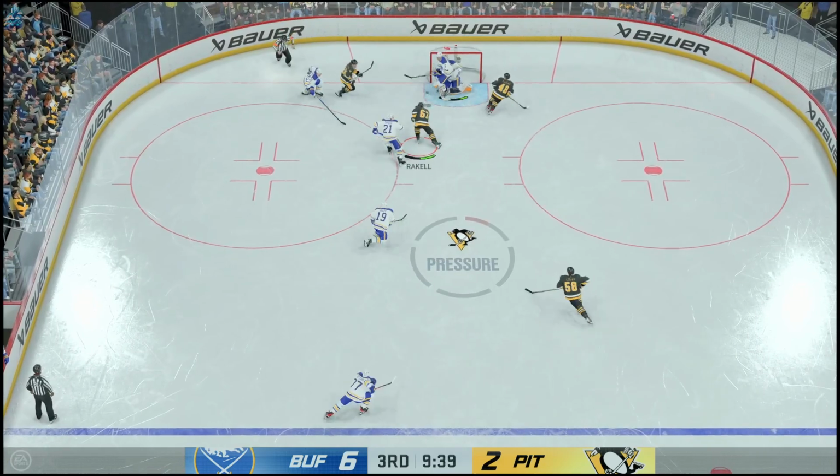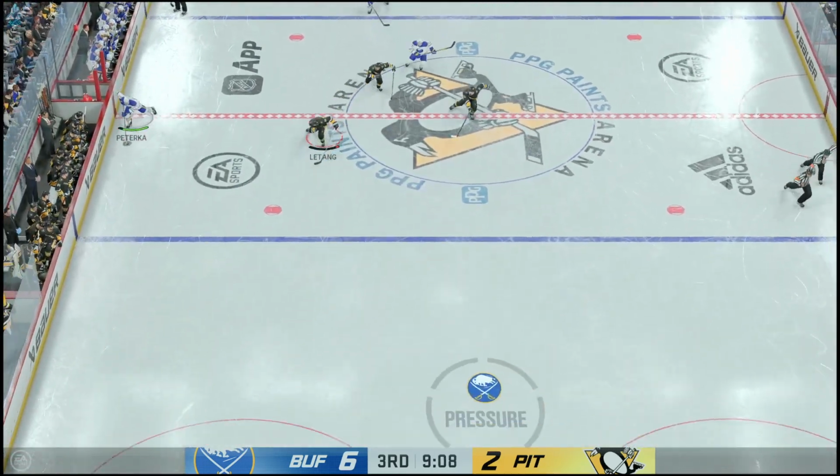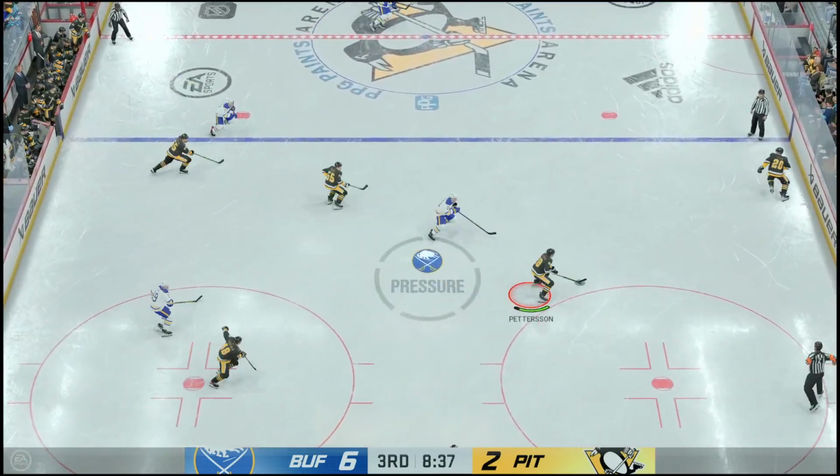Thunderous hit along the board. It's bone-crushing, James. You feel that one right from your toes all the way up to your shoulders. Talk about finishing a check. Oh, some strong physicality on the play.